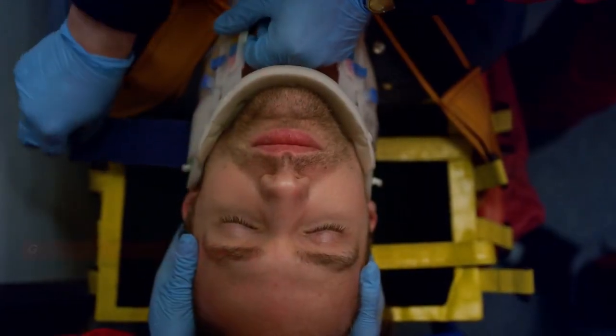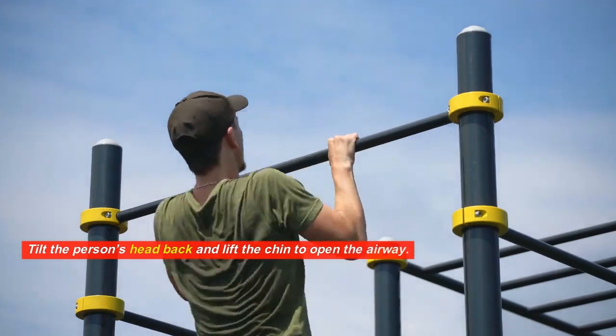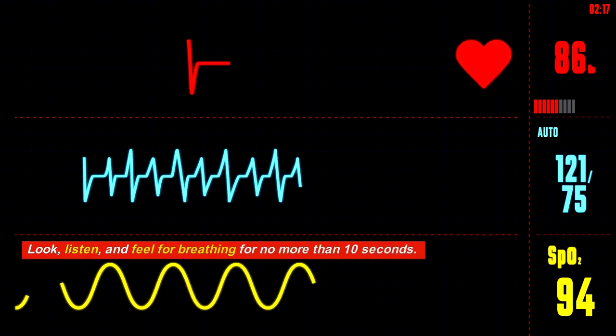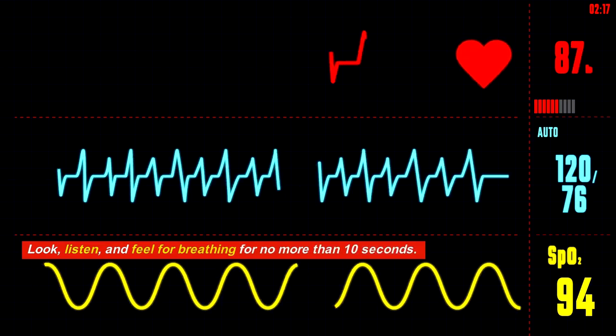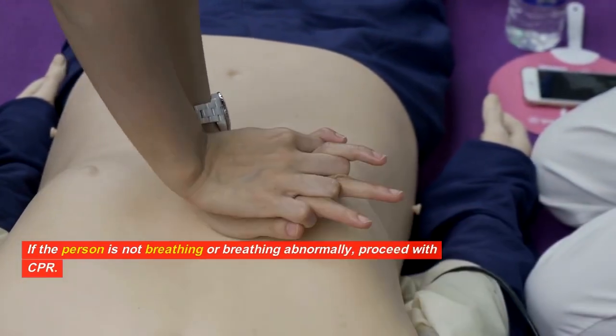Gently tap the person and shout, "Are you okay?" If they do not respond, call emergency services immediately. Tilt the person's head back and lift the chin to open the airway. Look, listen, and feel for breathing for no more than 10 seconds. If the person is not breathing or breathing abnormally, proceed with CPR.